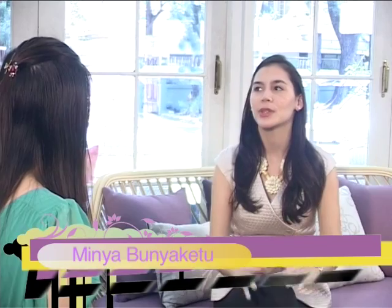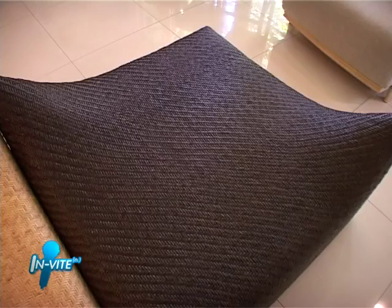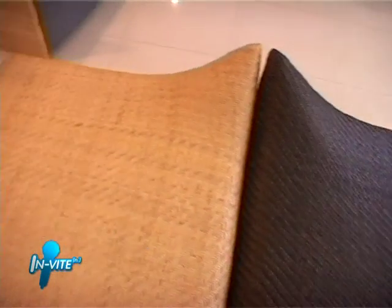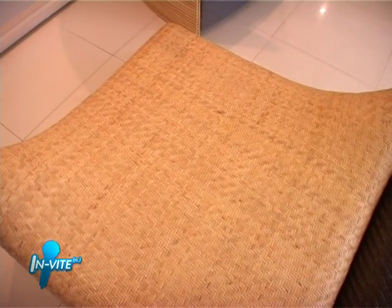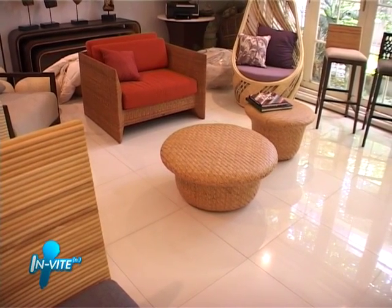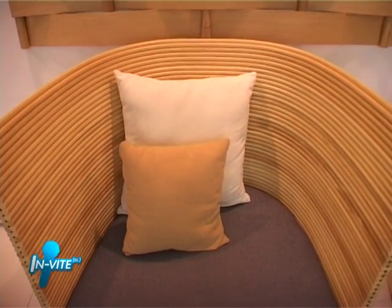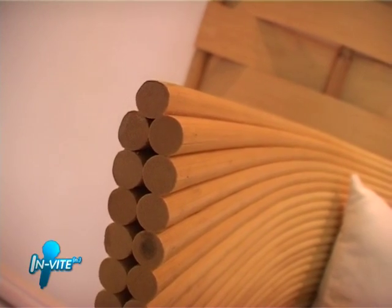So they put two and two together, and they wanted to use rattan because it's so versatile, and they combined it with designs that were a little bit more up to date, a little bit more modern. It started from their own need of furniture, and so it developed into a company, and it did really well because that was lacking at that time. It started with their own need for items to put in their house.